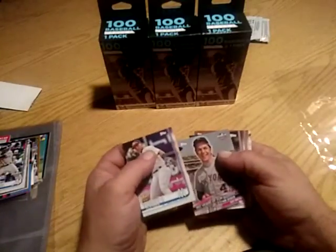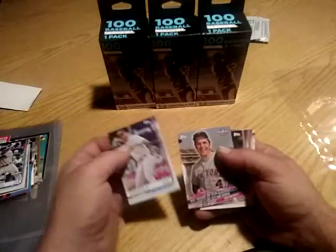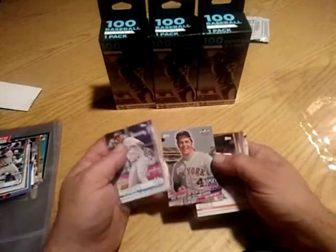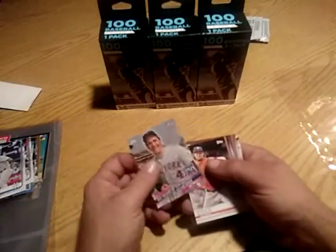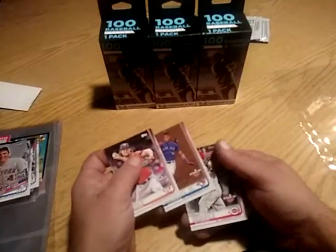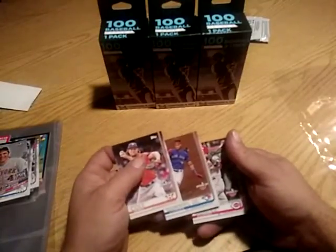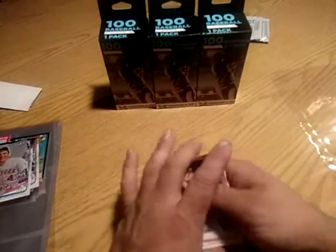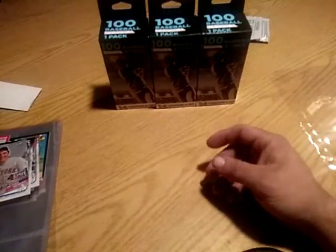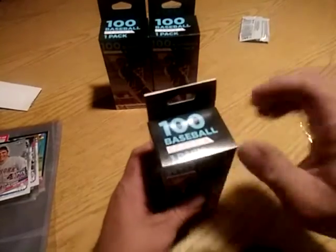Glaymore Torres. Got us a Tom Seaver, 150th. That's a really unique card. And a couple other guys. Now on to our next box.